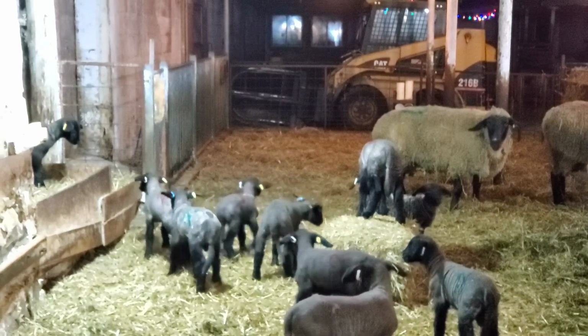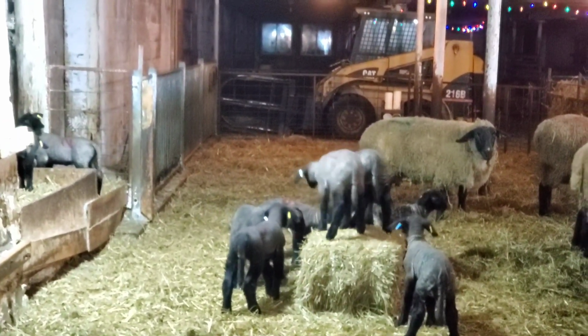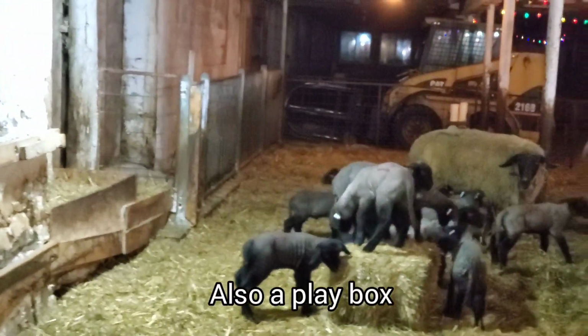Up on the bale. We have a little jumping bale in here for them to play on. And then there's a little play box off to the side as well.